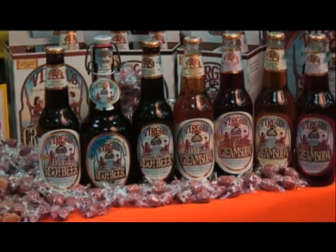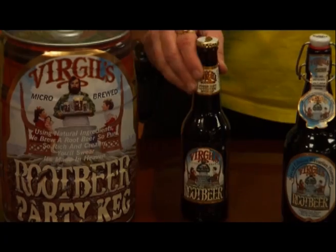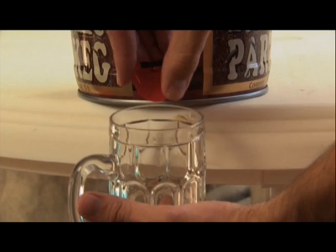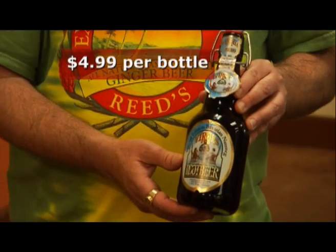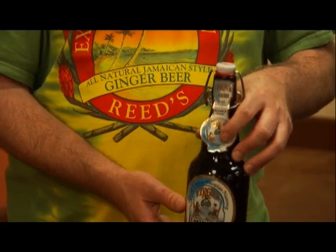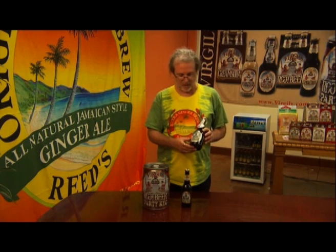When it comes to packaging, Virgil's tries to give the consumer a true root beer experience. Long neck bottles, a party keg, and for those willing to pay a few extra bucks, we convinced a brewery in southern Germany to make it with the Grolsch swing lid. That's a porcelain swing top. And this is probably, by aficionados, considered the ultimate root beer.